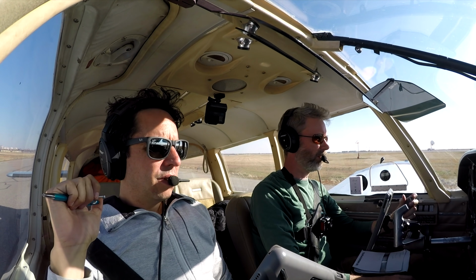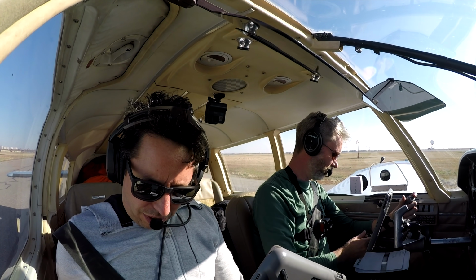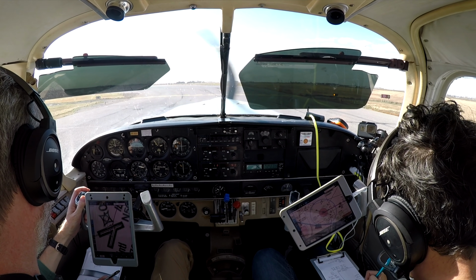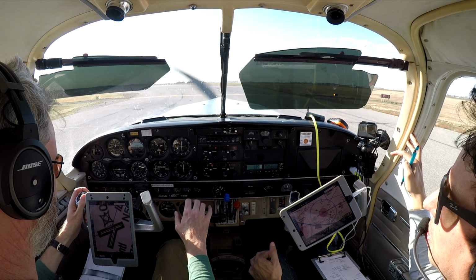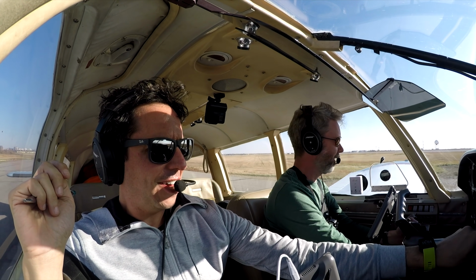Regina Tower, it's Quebec Yankee Hotel, holding short 13, ready to go. Quebec Yankee Hotel, Tower, contact Winnipeg Center on 120.1 when airborne, wind 170 at 16, gusting 23. Clear for takeoff, runway 13. Have a safe flight, Steve. Thanks for stopping by. Right on, thanks. Okay, it'll be 120.1, and we're cleared for takeoff 13, Quebec Yankee Hotel. Only a little bit of pressure when the tower controller knows you.